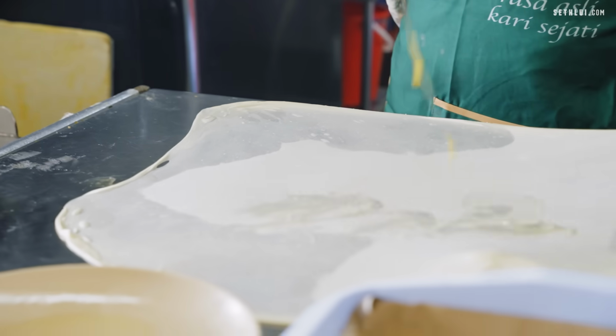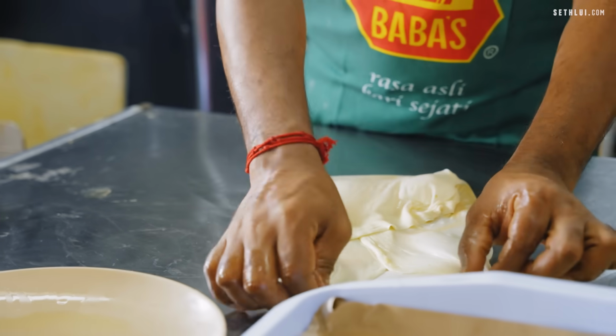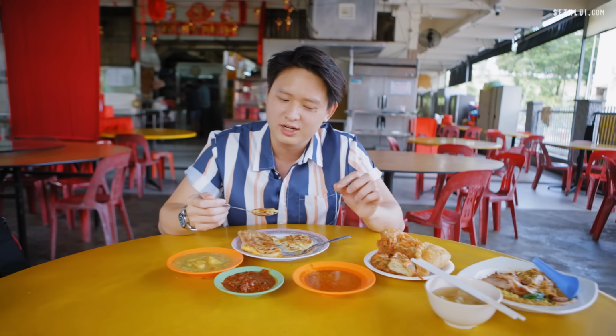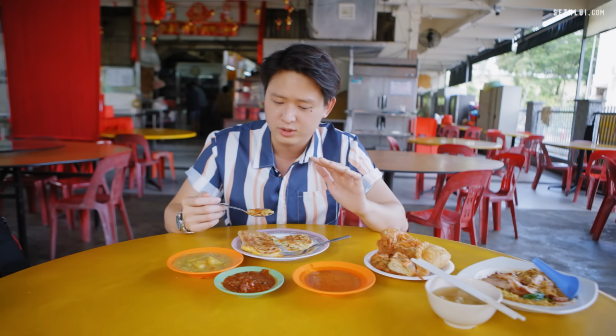Because most of the time, the center is just the egg, but this one's evenly distributed and it's a lot of eggs, very even. The only qualm about this prata is that I should have added a bit more salt. This is kind of plain tasting, but personally, if you weren't having this with sauces and just eating a prata plain, it's a little bit underwhelming.